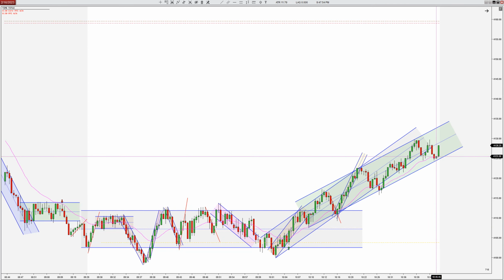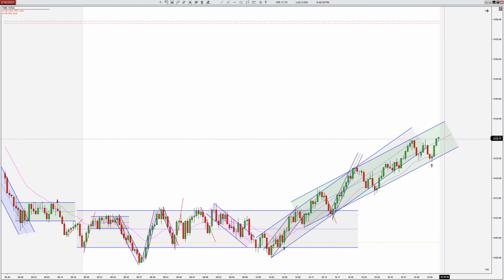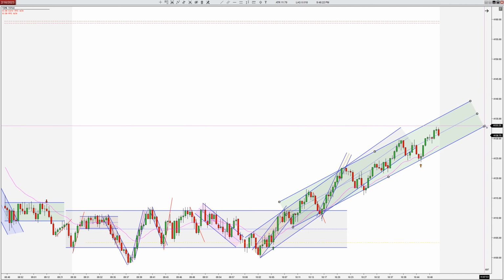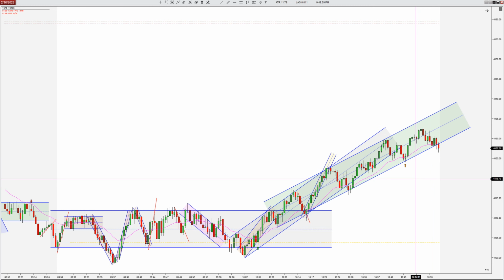So you get the second entry long. Unfortunately, the bar's a little neutral for me. If you had a better bar here, I'd probably take it. I'm going to mark it orange, which means basically good contextual setup, but bar's just not quite good enough. And it would have rallied higher again. Get a first entry, second entry, but no good bar there, no setup.